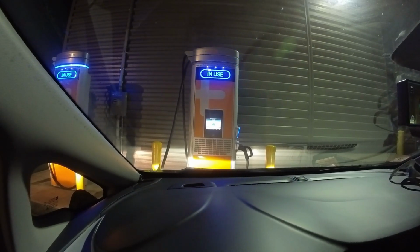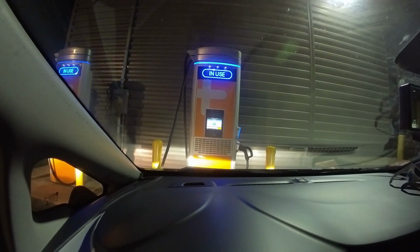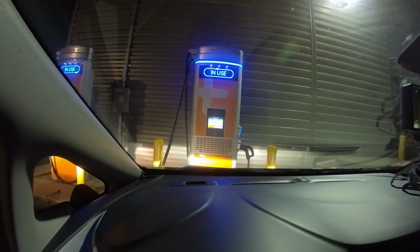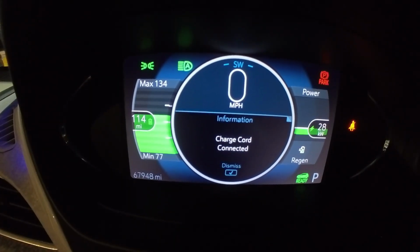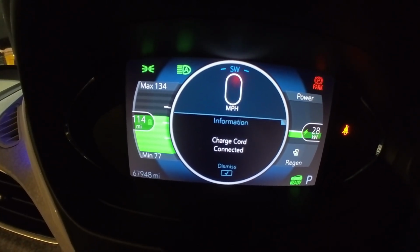We actually got up to just over 50% on the level 2. So we're not going super fast because it's cold now. The car's cold and we're at a higher percentage, but we're now charging at 28 kilowatts, which is better than 7. We got to get to 80% and then we'll head out. It shouldn't be too long, actually, now that we're finally charging after many hours.